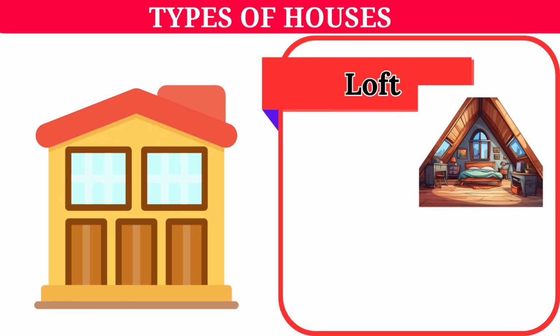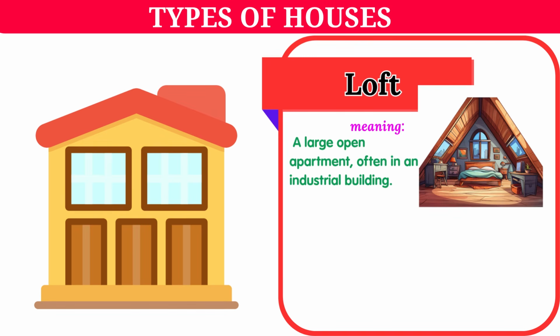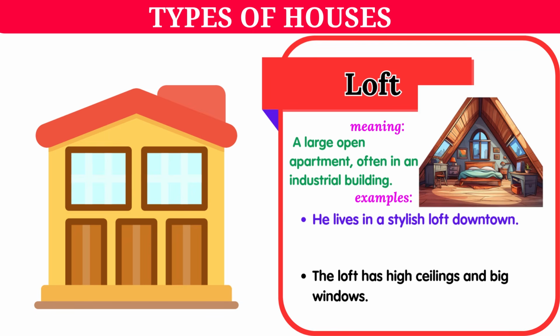Loft. A large open apartment, often in an industrial building. He lives in a stylish loft downtown. The loft has high ceilings and big windows.